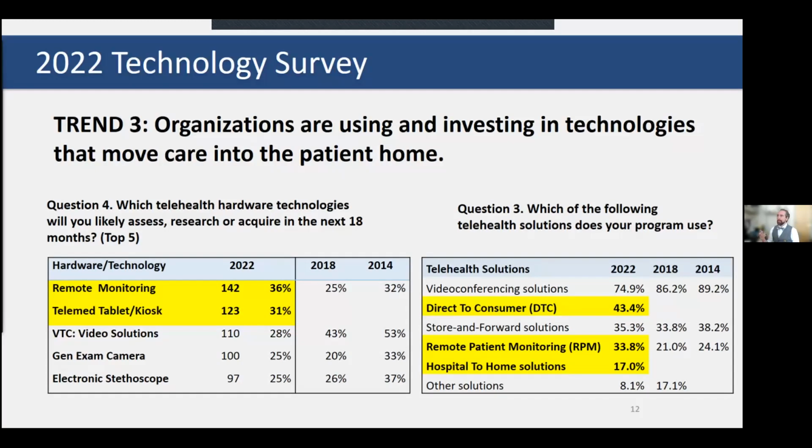Thanks, Jordan. So as Jordan mentioned, we've seen a shift in the types of questions that TTAC gets asked, specifically around what kinds of technology people are interested in and looking at. And it's been shifting through COVID. I agree with his assessment that people are likely a little less interested in video solutions today because they've already picked one in response to COVID.